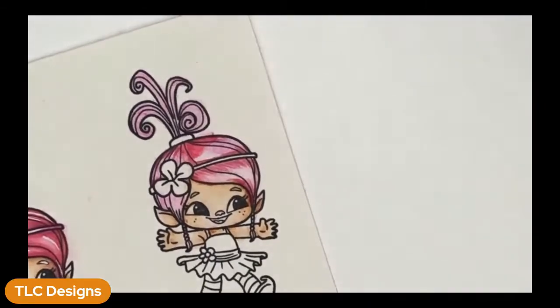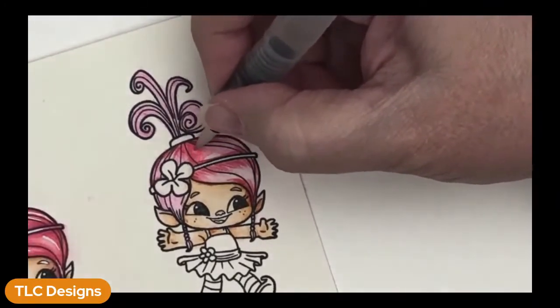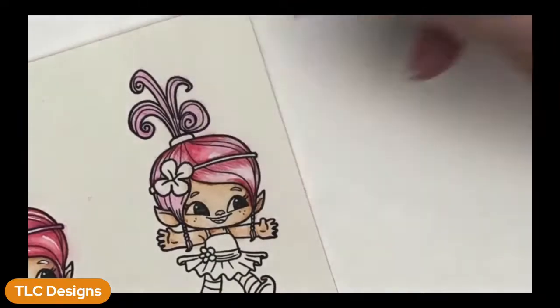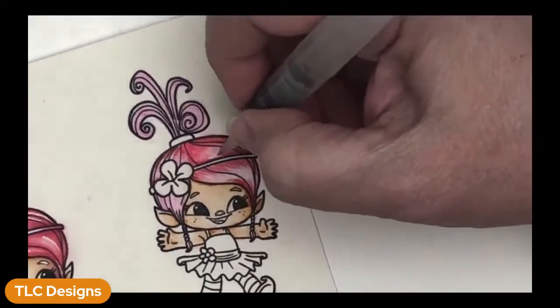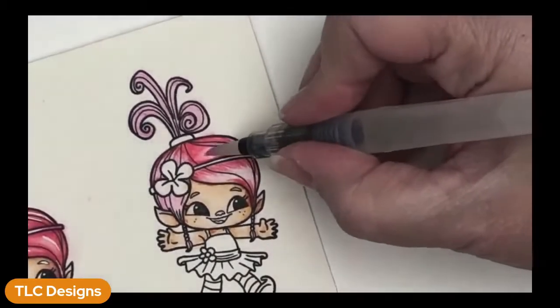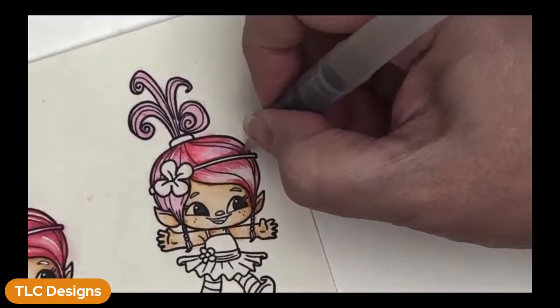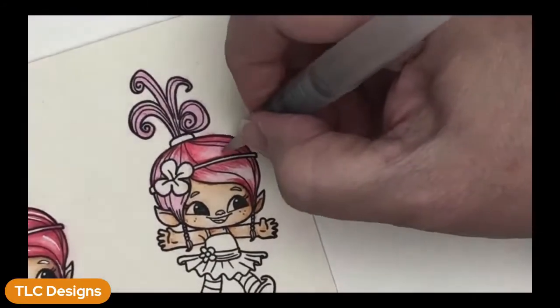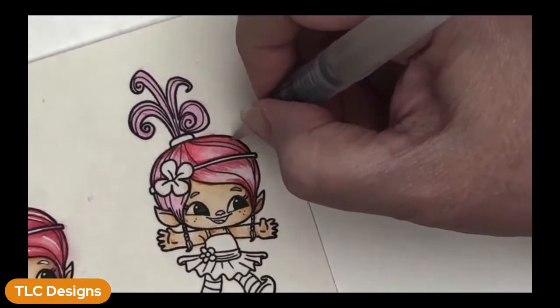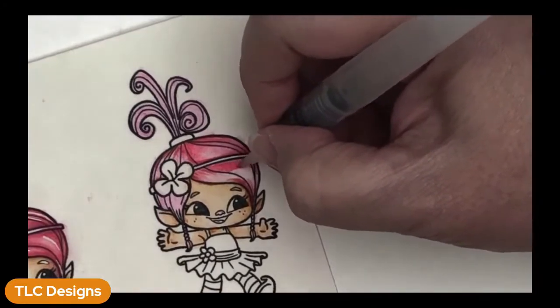Move that out of there. Red is just a pigment that's not incredibly forgiving. Move that pigment around wherever you want it. Once it's wet, it moves really easily. This Derwent Inktense pencil is a fantastic watercolor pencil. Love it.